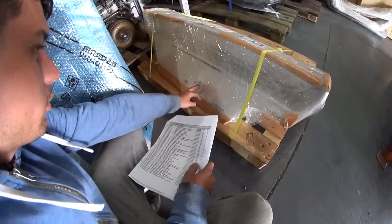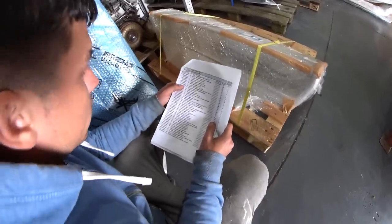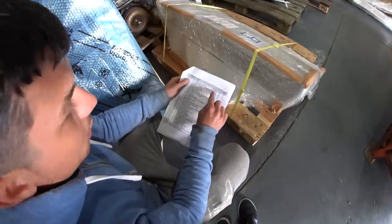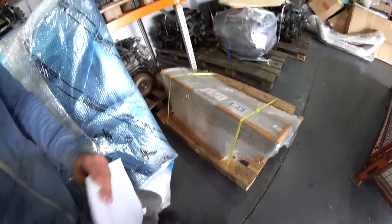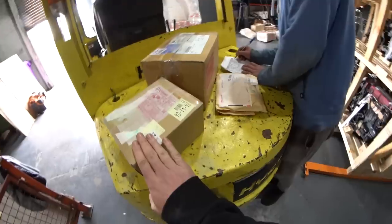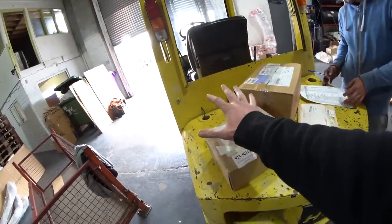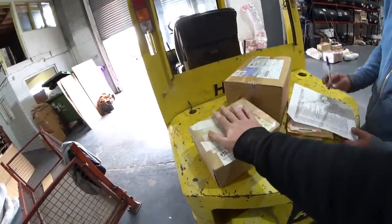An example, 923349. So, 349. Yeah, boom. Rear trunk lid wing. And then Adrian goes around and he ticks every single thing off, checks everything. So that way then we make sure everything is here, nothing gets lost, we know what's here for customers.